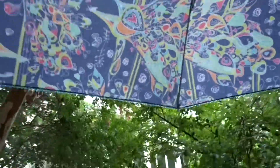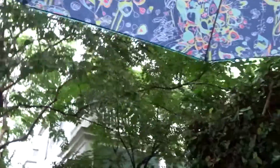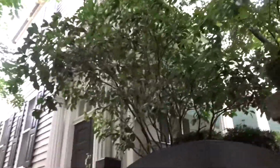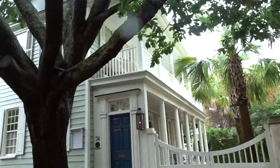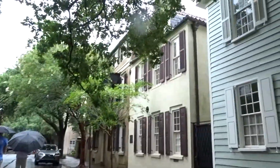So this is what he's talking about, this paint up on the piazzas. It's a robin's egg blue paint, and it's meant to keep out ghosts. It is part of the Gullah culture lore that they won't be around that. I super strongly recommend this tour. This has been fantastic and full of information that we would not have otherwise known.